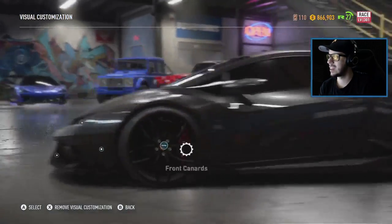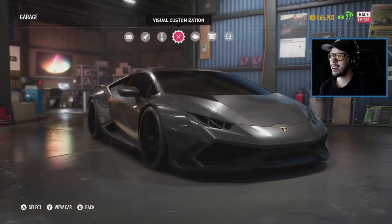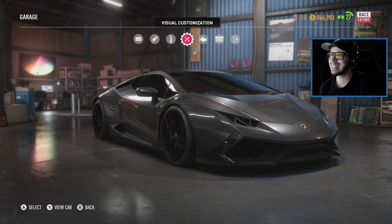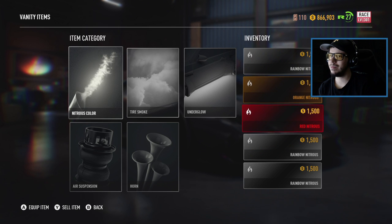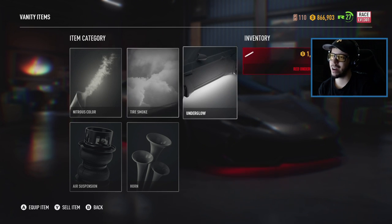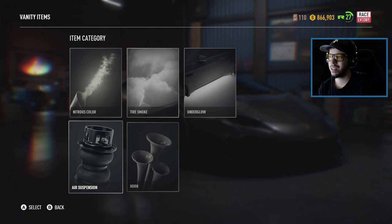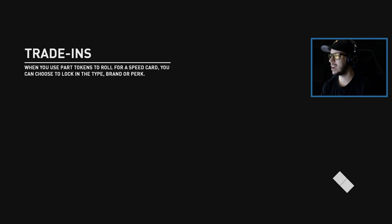Alright, let's take a look at this thing. Oh my goodness. What vanity items could we put on it? Let's not put any vanity on it yet. We can put a red underglow on it. That looks pretty dope. Let's not do that though. Alright, let's go out of the garage with this car.